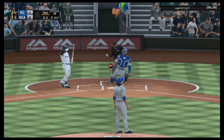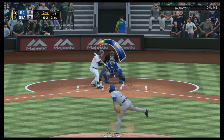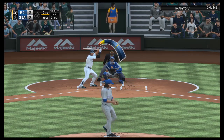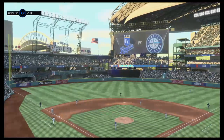Protecting on 0-2, so we'll do it again. Into the windup. Here comes the 0-2 pitch. Chop foul at the plate, and he stays alive, still 0-2. Swing and a miss. Blew the fastball right by him, and the inning is over.